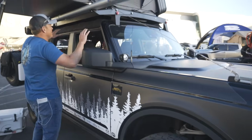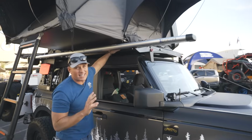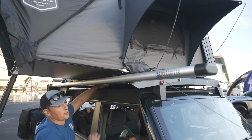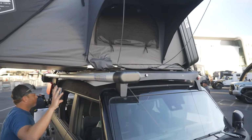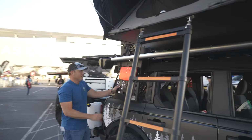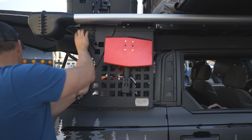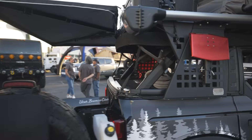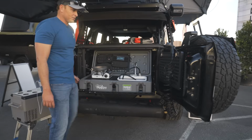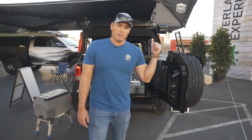Now, the Racket system is completely modular. You could take it on and off really easily. Lightweight, 500-pound dynamic capacity, 800-pound full capacity on these racks for the Broncos. And right now we got a rooftop tent on it, and then this thing is pretty rad in the back. I love this. The ability to have some additional storage on the side that I'm assuming is optional. And then in the back here, we got a full little kitchen setup, which is rad. The Ironman 4x4 kitchen in a box. That is cool. And also a little table with some Molle panels, which is rad. Check out Racket. Really, really cool racks.